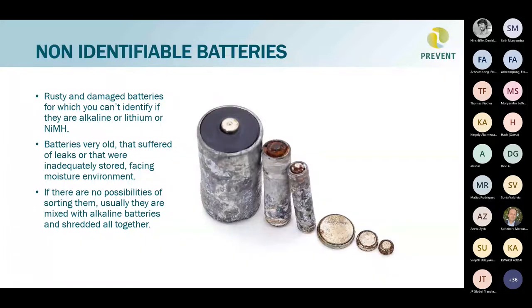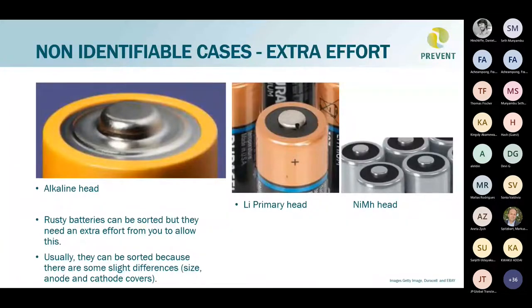What has been told by battery sorters is that the heads of the batteries are not typically the same. As you can see, the alkaline head is like a full metal head, while the lithium primary head has, how do you say in English, a scratch on it. And on the nickel metal hydride, you can see a metal head, and there is a kind of plastic round circle around it. So there is a possibility to identify them by their head and also by the size of the batteries. It's a question of taking the time to do it, mainly.